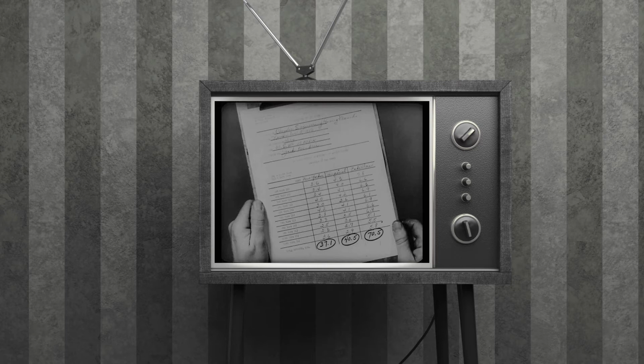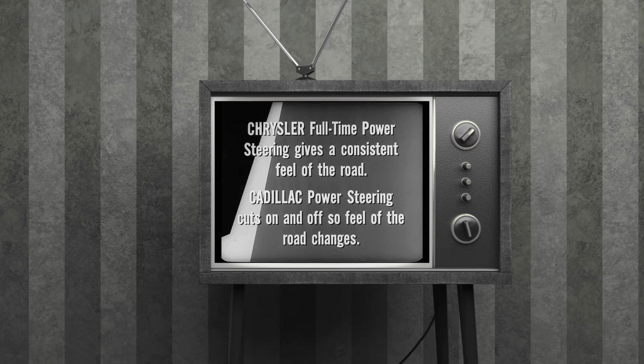Think how much difference this would mean on an all-day drive. Wouldn't you say the difference is worth knowing about? What's more, with Chrysler full-time power steering, you have a consistent feel of the road because the power steering unit is working full-time. With Cadillac, power steering cuts on and off, so feel of the road changes as the amount of steering wheel pull changes.